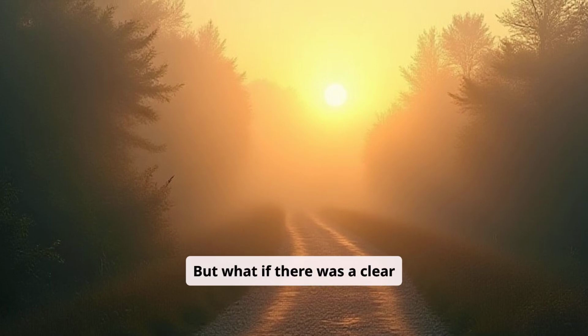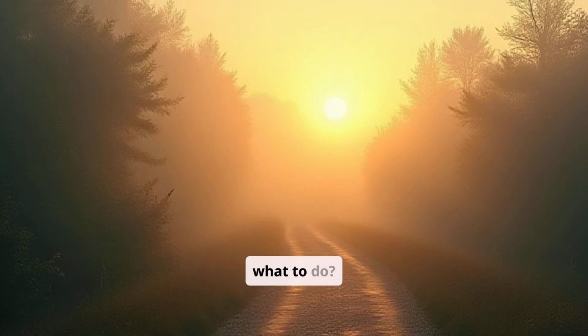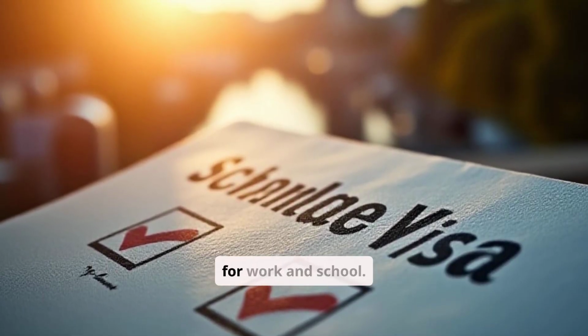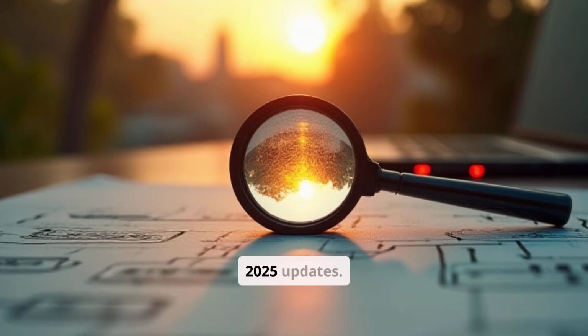But what if there was a clear path through this complexity? What if you could approach your Schengen visa application with confidence, knowing exactly what to do? This is your ultimate guide to conquering the Schengen visa process for work and school. We will break down every requirement, demystify the rules, and provide you with the latest 2025 updates.